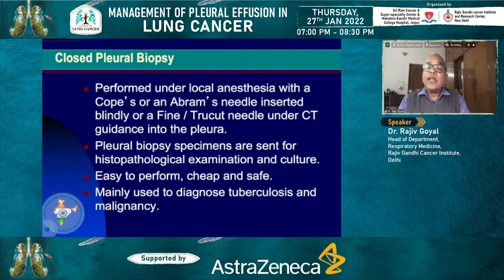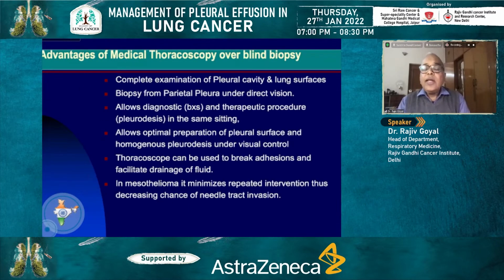You can use it to diagnose TB and malignancy, as I said. If you have CT guidance, the yield goes higher. The advantage of thoracoscopy over blind biopsy, of course, is that you do a complete examination of the pleural cavity and lung surfaces. A biopsy from the parietal pleura can be done under direct vision. And you can not only do a diagnostic biopsy, but you may also do a therapeutic procedure like a pleurodesis in the same sitting. It allows you to prepare the pleural surface optimally for a pleurodesis. And you can also use the thoracoscope to break adhesions and allow the lung to expand. So, these are several advantages of the medical thoracoscopy over the blind pleural biopsy.